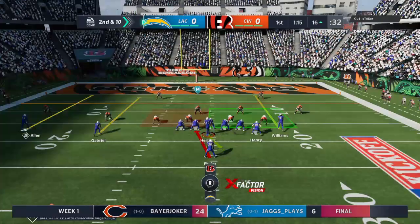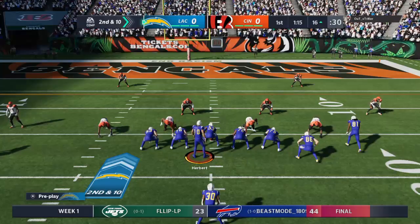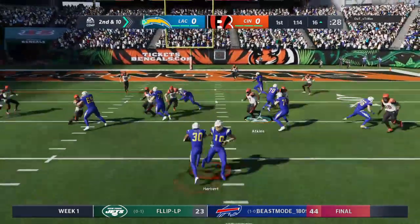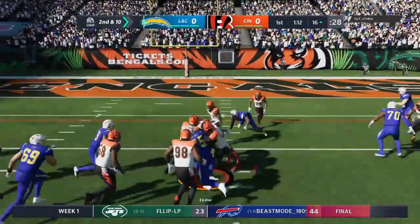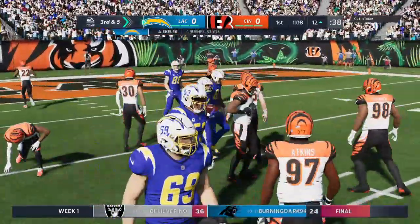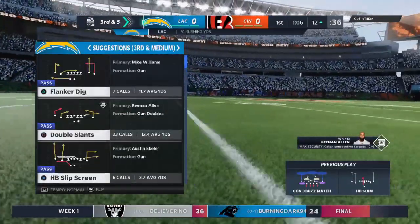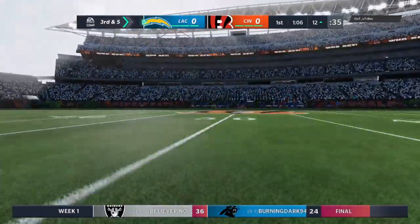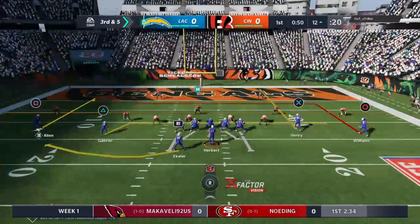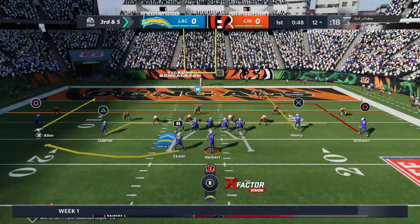An incomplete pass on first down. That leads to a second and 10. On the give, this is Eckler. And he'll go down here at the 12-yard line. 5 yards, now it's third and 5. At the 12-yard line. All right, Brandon, I know we're in the early going here, but those kind of runs, they're going to open up a world of opportunities for this offense going forward.